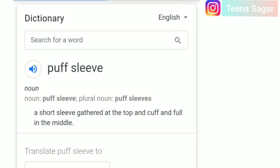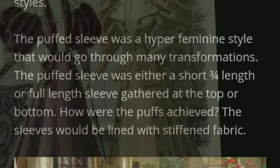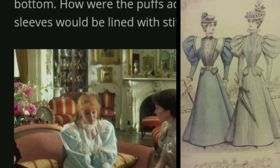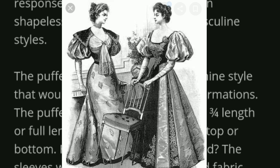So, what is the meaning of puff sleeve? Is that a short sleeve gathered at the top and cuff and full in the middle? So there is a history about puff sleeve that I have googled about it. So I found some facts. So here are some facts and some figures I am going to show you over here. So stay tuned. There are so many variations on the puff sleeve.